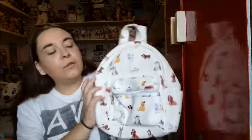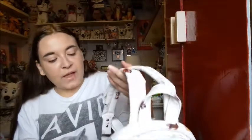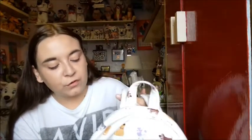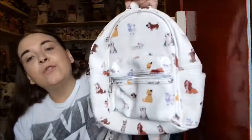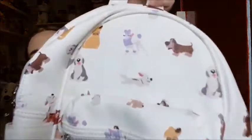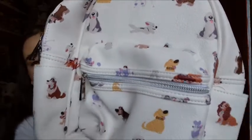Again, with the Disney dog range, I had to get this backpack because it had all the dogs on it. So I thought this would be a perfect good size bag for me to go on walks with my dogs, to have all his accessories in it, etc. Water, treats, etc, etc. So I thought this would be a good walking bag. And again, it has all the dogs on it.